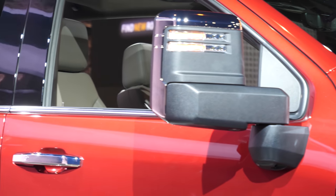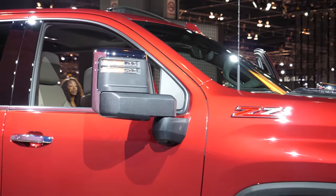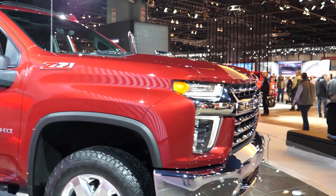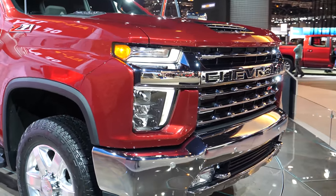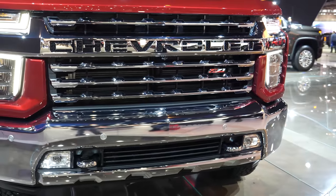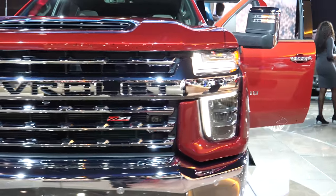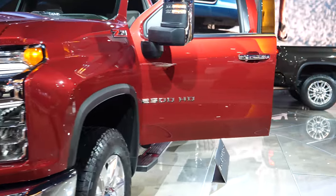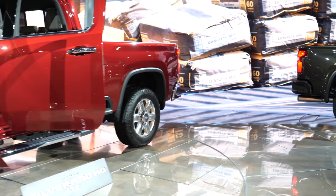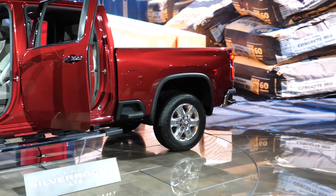Now, this Durabed is the most functional bed of any pickup, with, of course, best-in-class cargo volume. Now, it features things like a high-strength steel box, 12 standard corner tie-downs, a large corner step for ease of entry, an available 120-volt outlet, cargo box lighting to assist you while you work, and, of course, our segment-exclusive power tailgate down and up, which is actually standard on our High Country and an available option on our LTZ.